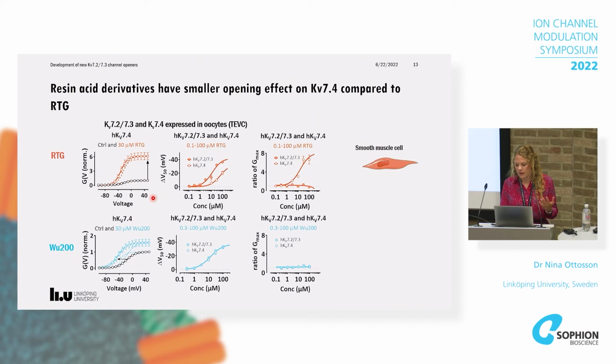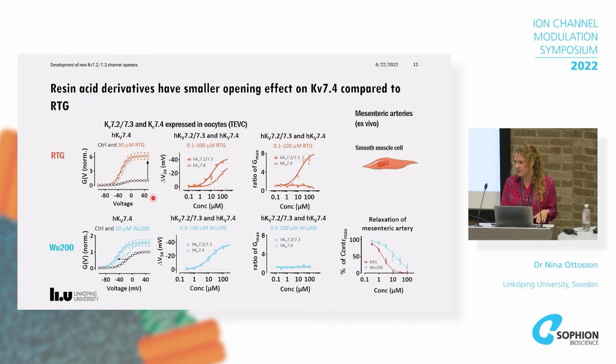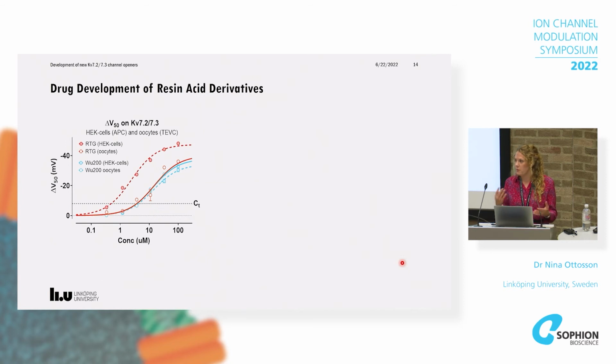So we had a collaboration with Tom Jepp's lab in Copenhagen. So he helped us to do recordings on smooth muscle cells, and then we used mesenteric arteries. And then we could see that retigabine induced contraction at a lower concentration than our compounds. So this would indicate that our compound would have a smaller effect also on smooth muscles expressed in the bladder. So from this point, we have continued to do other development with our compounds.